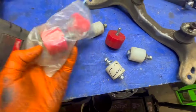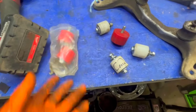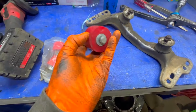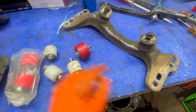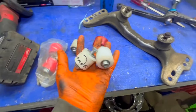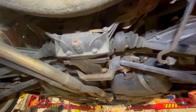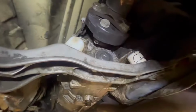Got a good selection of trans mounts from the parts room upstairs. These ones look to be Garagistic, chilling in a bag. Got a few mismatched Condors. I don't know what this is, maybe AKG, not sure. And then some stock ones. We decided we're going to run the pair of Condor to match the subframe bushings in the car. Where are they? Yeah, someone took the time and actually did Condor subframe bushings on this car, God bless them. And some adjustable arms. Got our Condor mounts in.